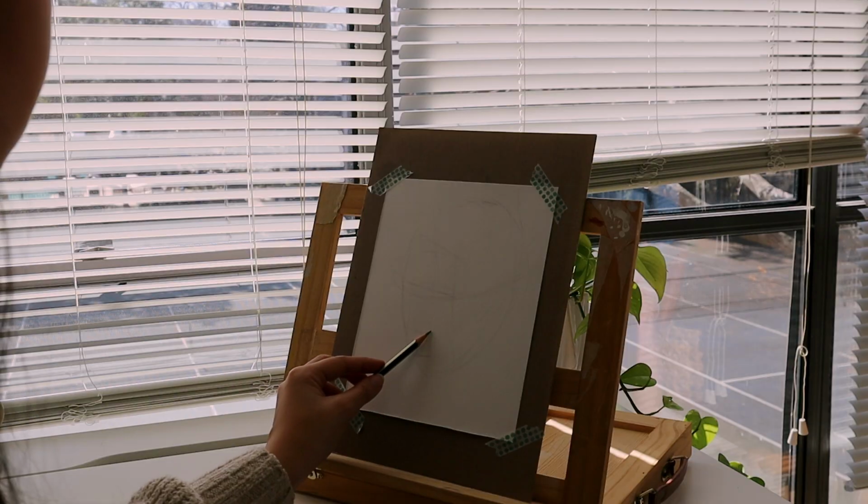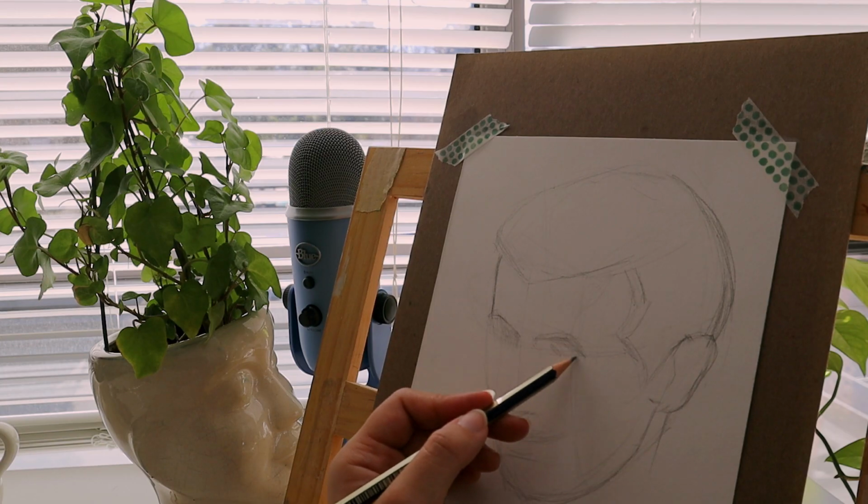I have a guest in the studio today, and he has kindly agreed to let me draw him. So that's what we're doing this week. I want to practice more portraiture. Hopefully it looks like him, and thank you very much. All right, let's do it.